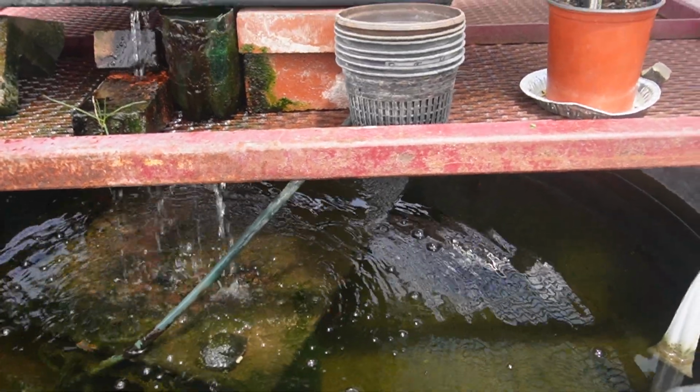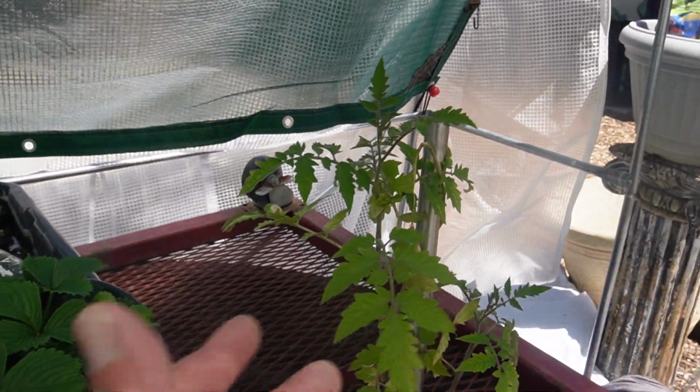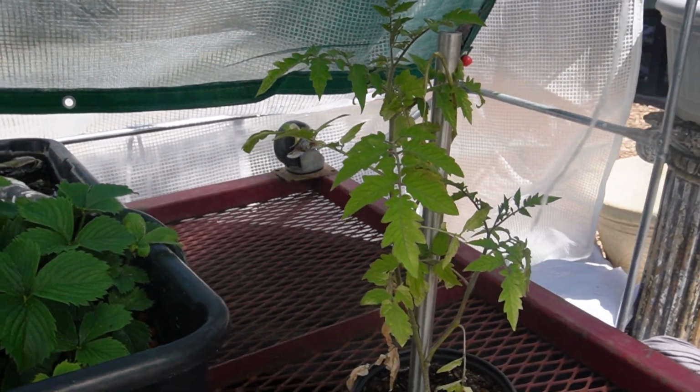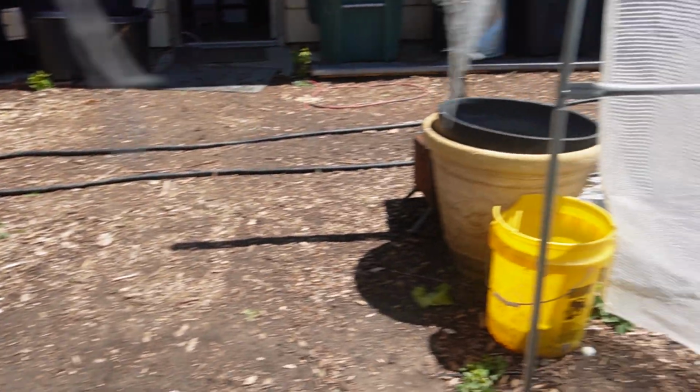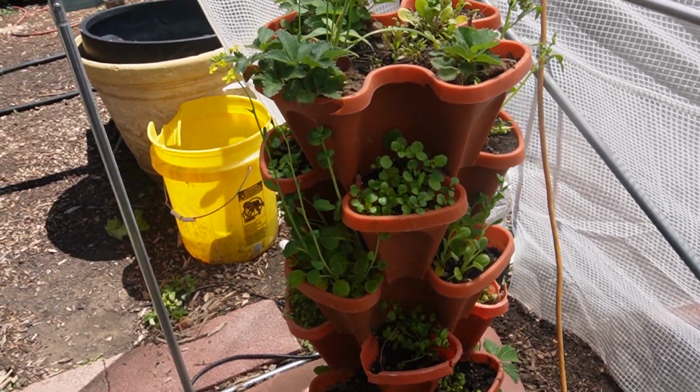It's a learning process. And this tomato has been a tester, and it's been in the greenhouse for 2 weeks. So we're going to get him in the dirt as well. And man, we love vertical gardening. Look at this. I mean, this is amazing.